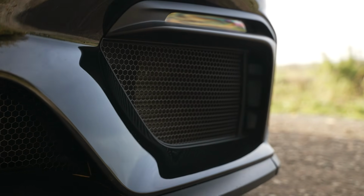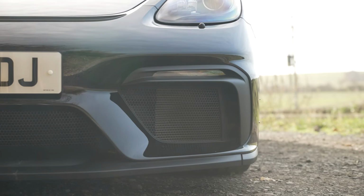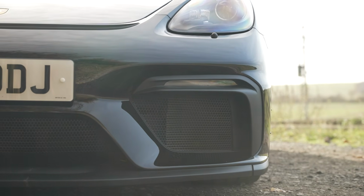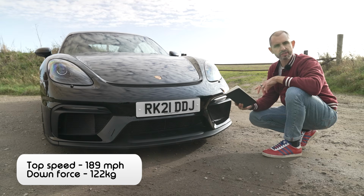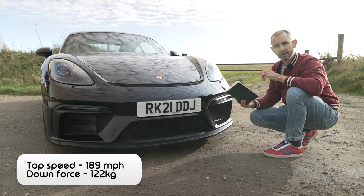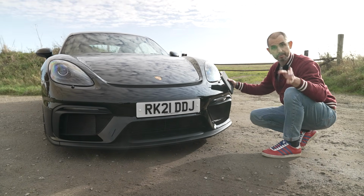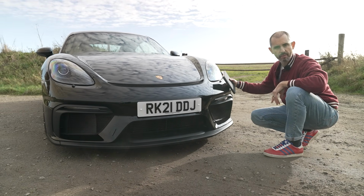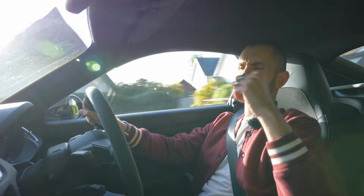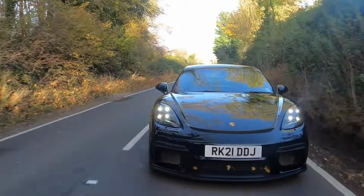Okay, here's a fact for you, because this diffuser here adds 30% of downforce alone. At 189 miles an hour, which is its terminal speed, the GT4 generates 122 kilos of downforce. And I think that's remarkable given how restrained its aero is compared to other GT and RS cars. So quicker around the Nürburgring than the previous GT4, which was a 3.8 litre and manual only.